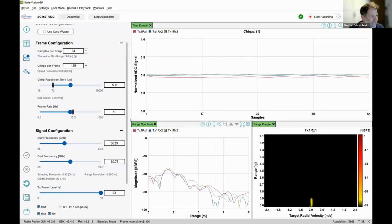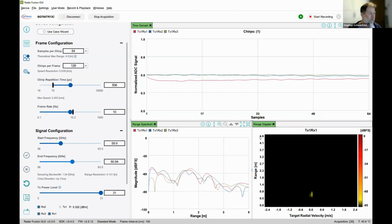I cannot switch on the laser pointer, so here is this range Doppler image that I just talked about. You have the range information on the y-axis and the velocity information on the x-axis. If I move my hand in front of the radar, you will see that this hotspot moves from left to right and from right to left at a very small range. This is because the sensor is currently configured for up to 10 meters. So what I can do now is increase the bandwidth, so let's make it like this and apply. Now I reduced the range to 4.5 meters, and my target is a little bit more out there.